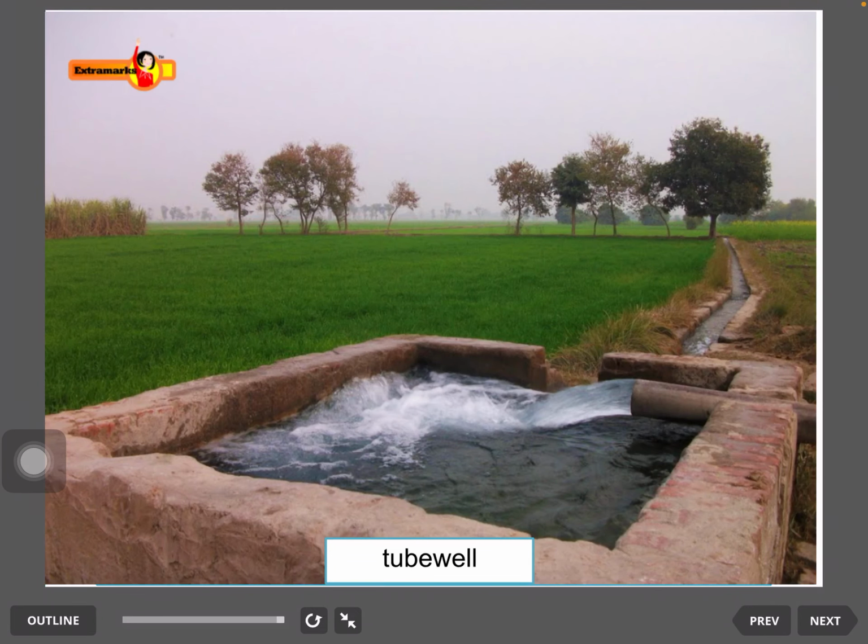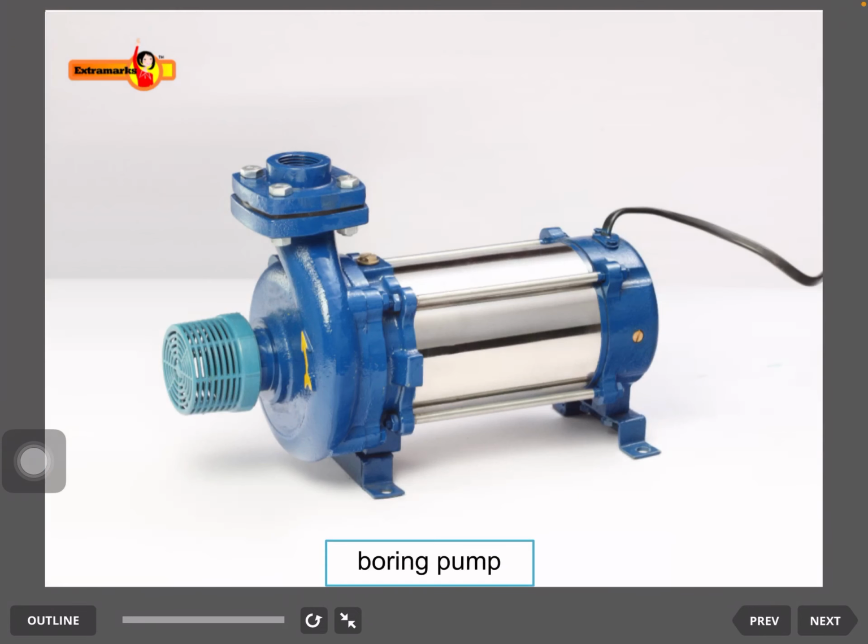Nowadays, electricity is used to lift underground water. Boring pipes and tube wells are used. And you can see a drawing of such a water wheel given on page 94 of your book.